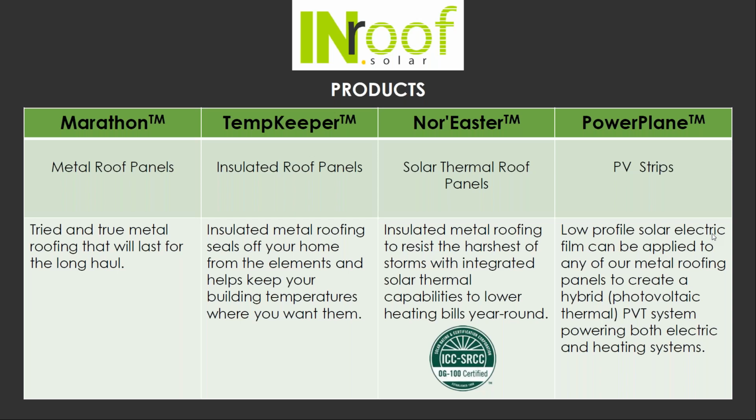Okay, so this is a table of the products that InRoof Solar currently provides. Excuse me, Bill, maybe you want to speak to this?